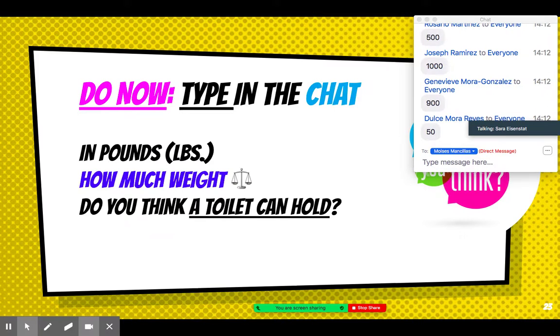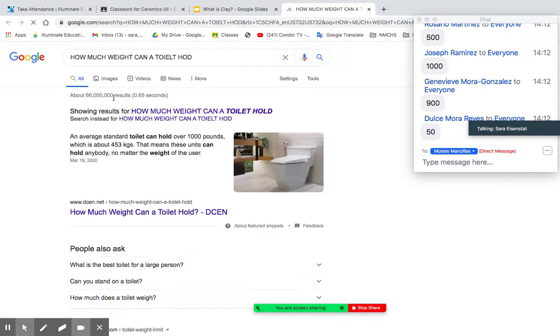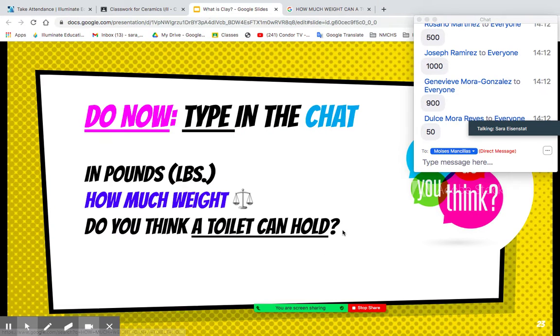Think about how much we weigh as humans. We're not breaking the toilet. It's got to be more than 50. All right, let's take a look. Okay, if you got anywhere close to this number coming up on the screen, 1,000 pounds is the average weight a toilet can hold. So 1,000 pounds, that's a lot of weight. So if you were anywhere close to that number, ding, ding, ding, you were on to something. So toilets can hold a lot of weight, and that is determined by the clay body, right? Porcelain clay has a lot of silica, making it a really strong clay and a really pure white clay. So fun little fact there.